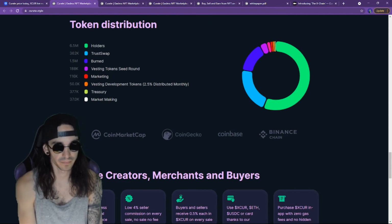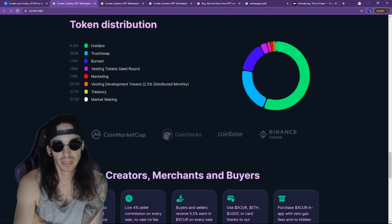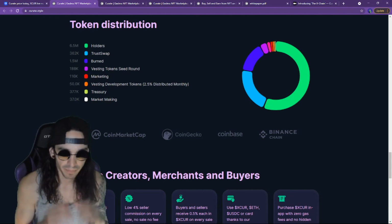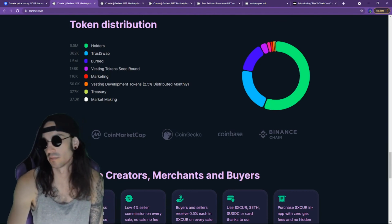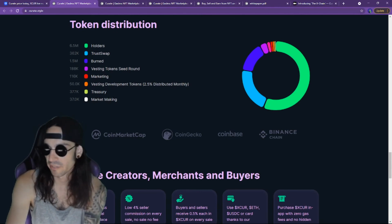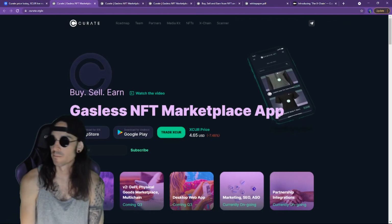Also, on their website, that might be a typo. So it's either 377k, and that should be up here, or it's 37k. But I assume that that's a little bit bigger than marketing. But the point is that holders hold a lot of this token, more than half of this token, and there's a burn rate. So 6.5 million out of 8.5 million are holders. So this really seems like a good bet.